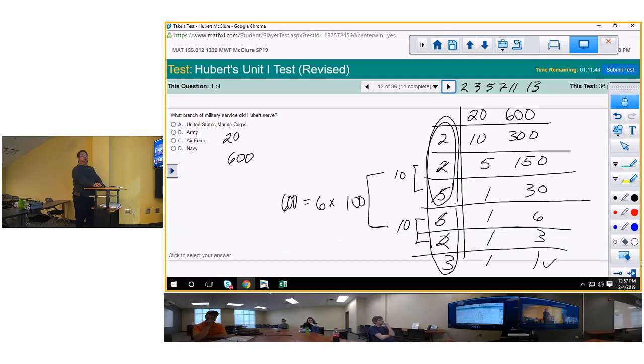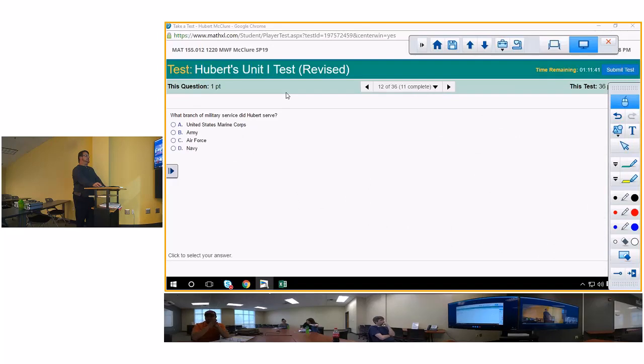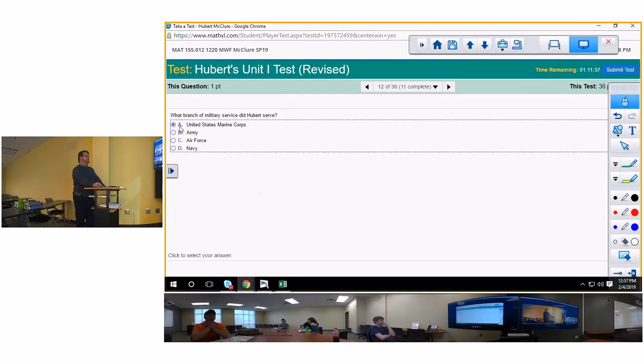Which branch did Hubert serve in? The only one with United States in front of it, so therefore it should be the Marine Corps. Do not put Army. If you do, I will take points off.